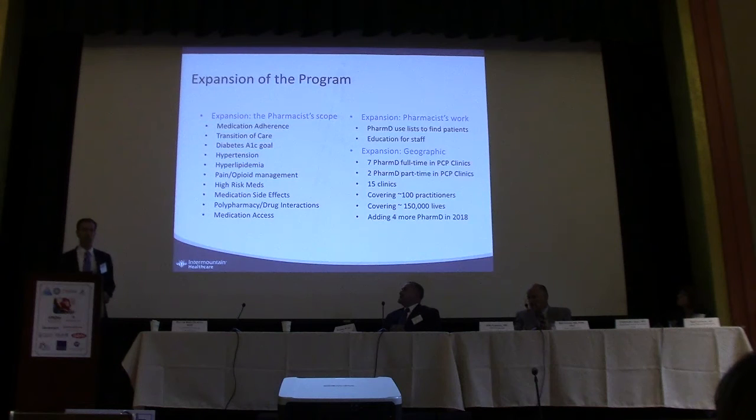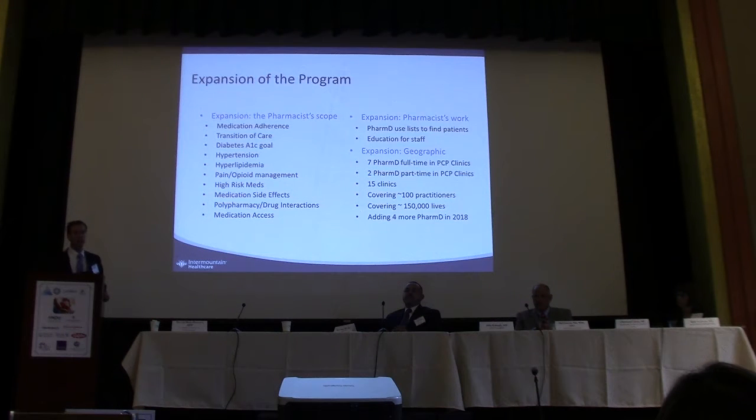The expansion of this program came first and most prominently in the scope of the pharmacist's ability to interact with the patient. The different scope that they would have would include the following: medication adherence and transition of care, which we talked about in those two smaller pilots that we had, the diabetes A1C goal, hypertension, hyperlipidemia, and they have recently expanded into pain and opioid management, high-risk medications, medication side effects, polypharmacy, and medication access.